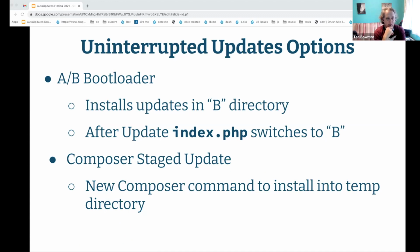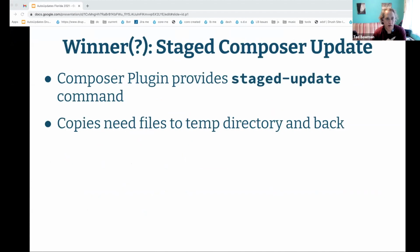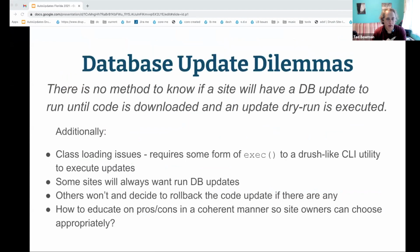We had first looked at an AB bootloader, which would basically install into a B directory, and then Drupal's index.php after the update would switch to it. But our current idea is to do this Composer staged update, where we have a new Composer command that would just wrap Composer update, and after the Composer update, it would copy it back from that temp directory.